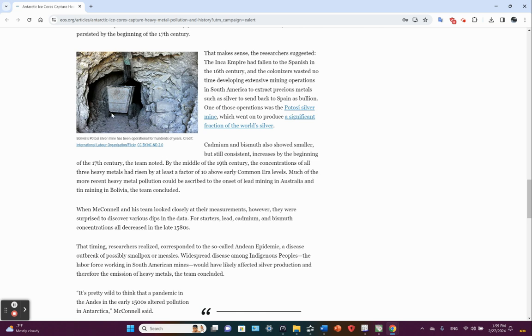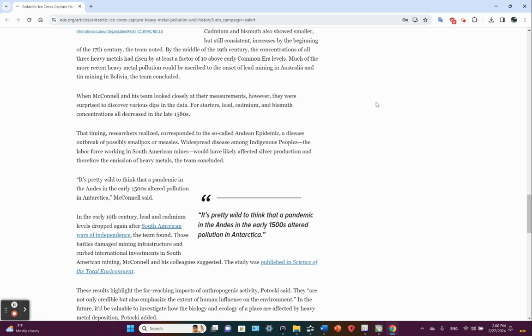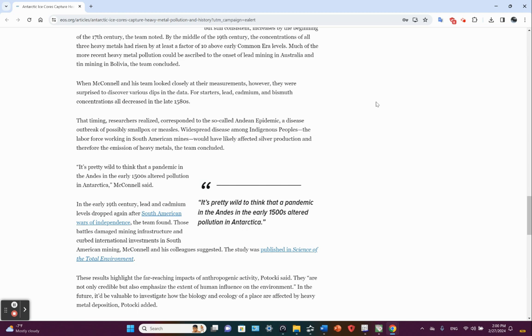And here's a photo of a silver mine in Bolivia. One of those operations was the Potosi silver mine, which went on to produce a significant fraction of the world's silver. Cadmium and bismuth also showed smaller but still consistent increases by the beginning of the 17th century, the team noted. By the middle of the 19th century, the concentrations of all the 3 heavy metals had risen by at least a factor of 10 above early Common Era levels. Much of the more recent heavy metal pollution could be ascribed to the onset of lead mining in Australia and tin mining in Bolivia.